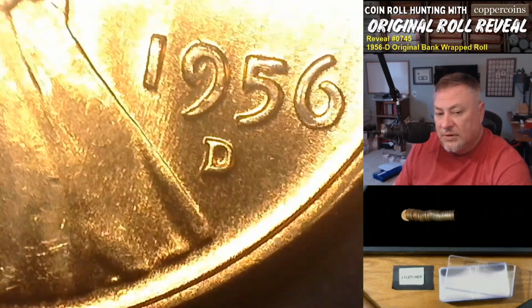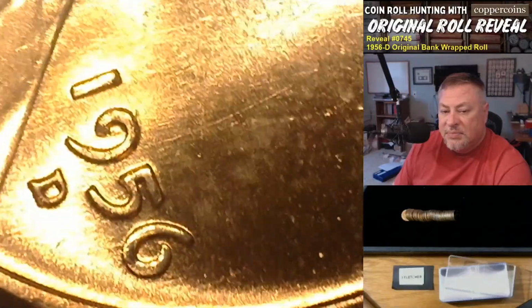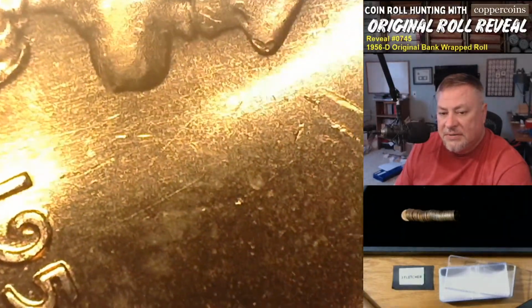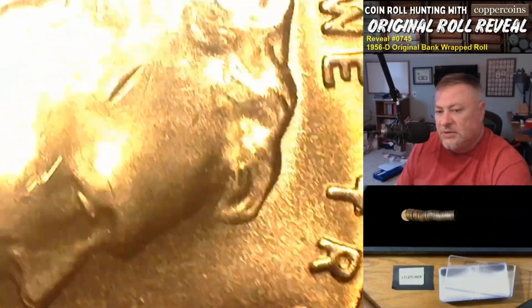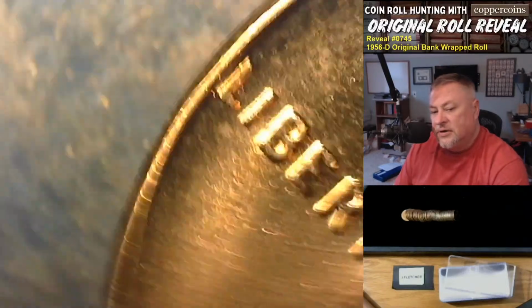What do we have going on here? Well, this appears to be that same die we've seen before. We've got a long curved die scratch coming up out of the 9. Another die scratch nearly parallel to it that heads toward the nose. So I'm kind of familiar with these dies. Getting there anyway.